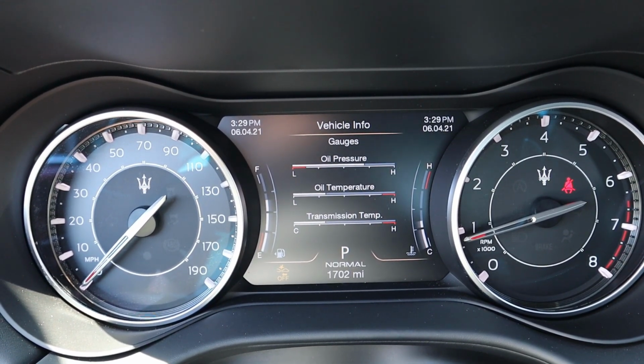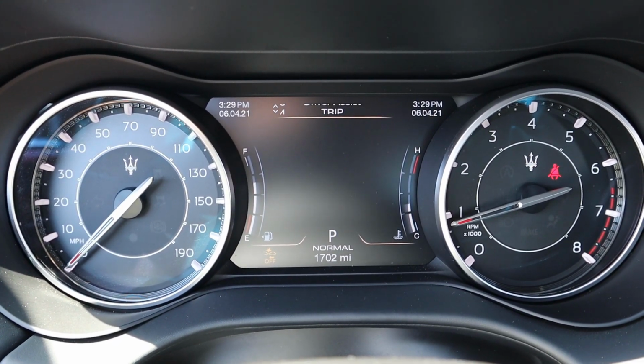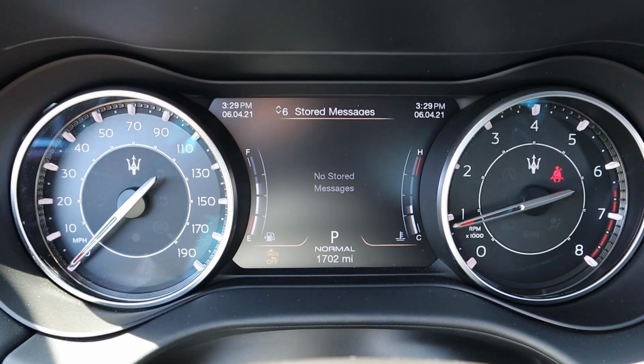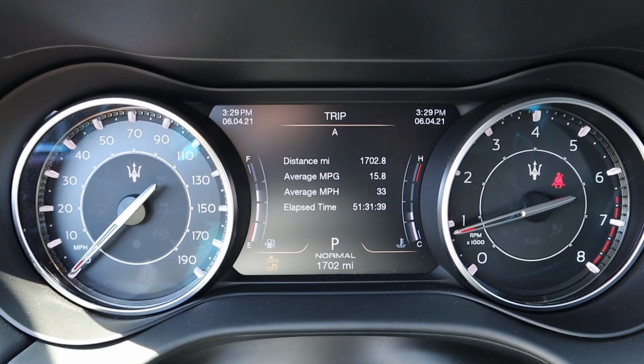Here is the center gauge cluster in the Ghibli. Notice that you've got kind of analog gauges for the speed and for the RPMs. And then we do have the screen here in the center. This might look familiar to some of you. Super practical, easy to use, and yeah, that's pretty much everything for that part of the center screen.